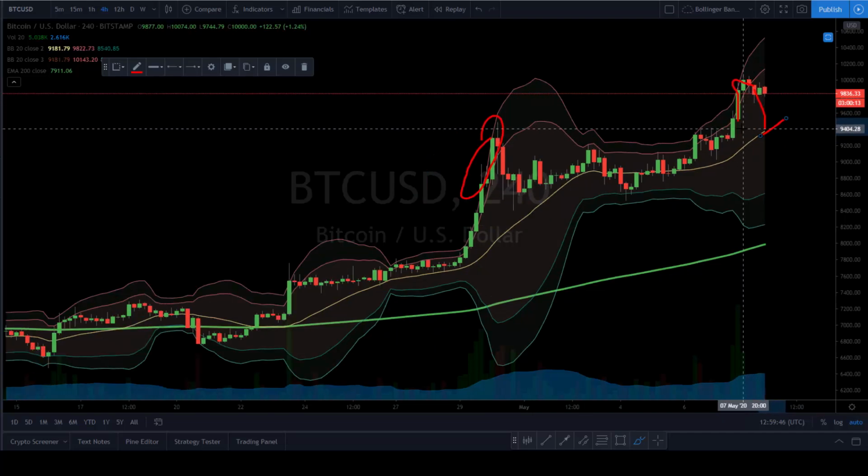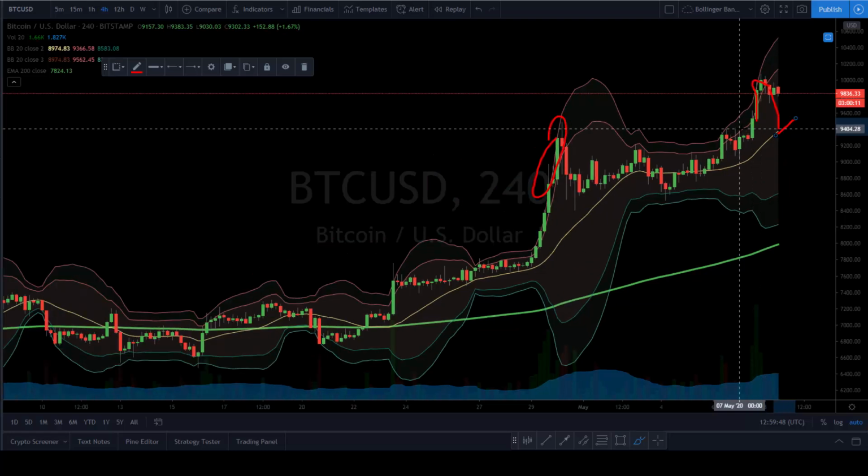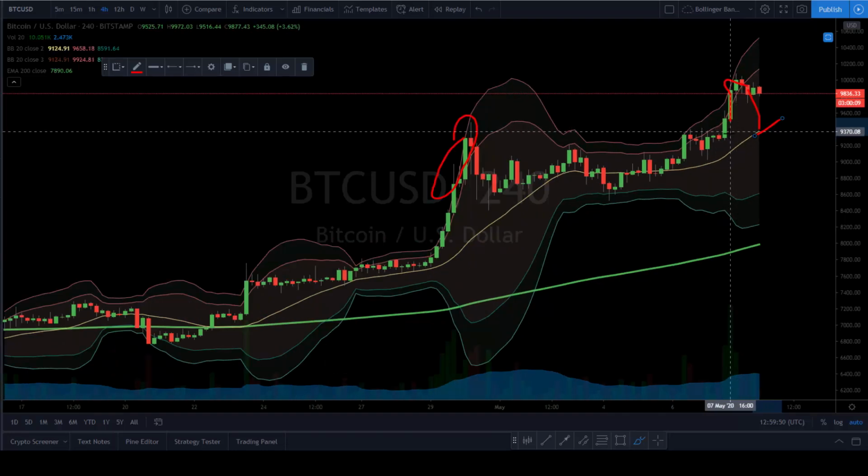I don't actually have a target. Instead, I'm going to let the market tell me by making a 1, 2, 3 formation in the opposite direction or kicking me out by hitting my stop loss.